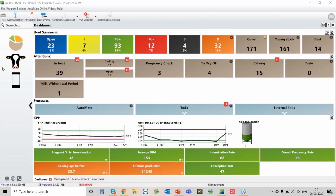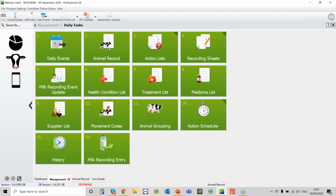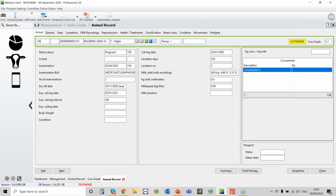Okay, so what is cow grades? First of all, daily tasks, animal record. If I just type in a cow, 1667, you'll see on the top right hand side this cow grade, and essentially it's a score out of 10.